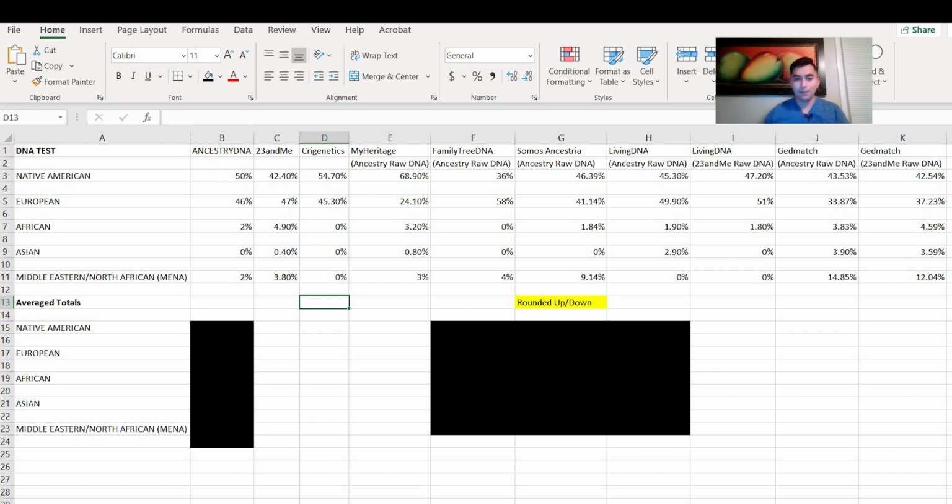So yeah, it's technically 10 because I uploaded multiple sets of data, like 23andMe into LivingDNA and Ancestry into LivingDNA, and then the same thing for GEDmatch. So it turns into 10. That's how I did my math. This is what it looks like on my Excel document.